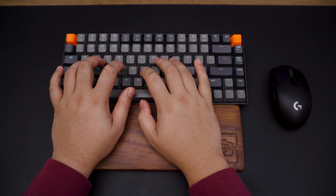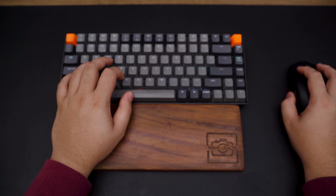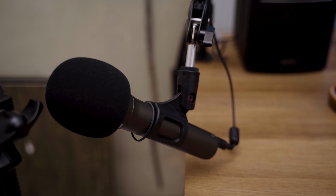For my peripherals, I'm still using the Keychron K2 mechanical keyboard, and for my mouse, it's still the G304 from Logitech. For my microphone, I'm still using the Samson Q2U, so you can see it here. You can see a little part of it. It's a dynamic microphone, so it has to be near me. So, yep, I'm still rocking that. Still sounds great. Still sounds amazing. Not planning to change that anytime soon as well.